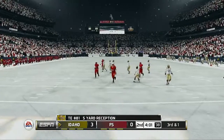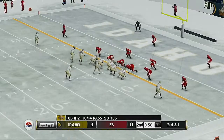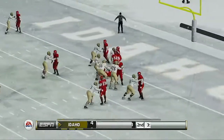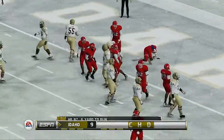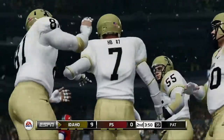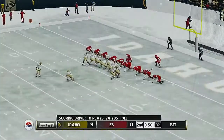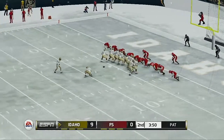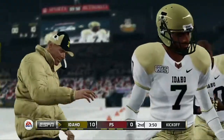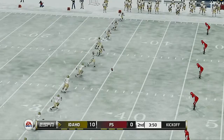Out of bounds, right around the 6-yard line. And this play is number 8 on the drive. Push by the line and a really nice run. That'll get you into the end zone almost every time. And he tacks on the extra point. An 8-play, 76-yard drive, and a touchdown as a result. And it looks like they're ready for the kickoff.